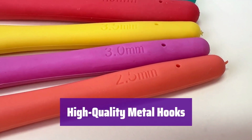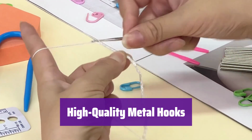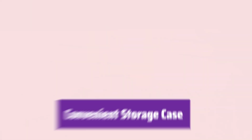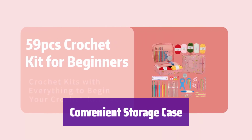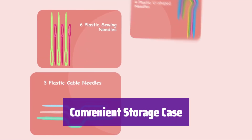These lightweight yet durable hooks glide smoothly on the yarn, preventing snags and breakage. The ergonomic handles provide extra comfort, even during long crafting sessions. The included zip-up case keeps everything neatly organized and prevents loss. Its compact size makes it ideal for travel or storage.